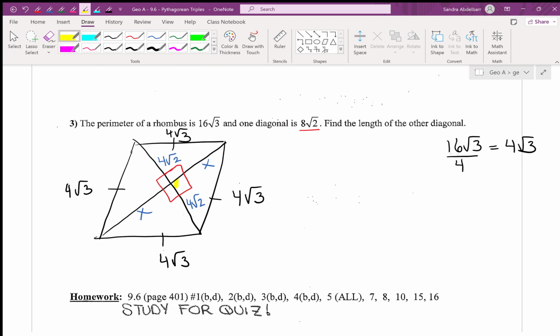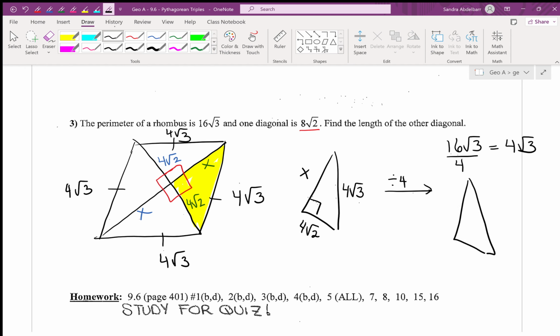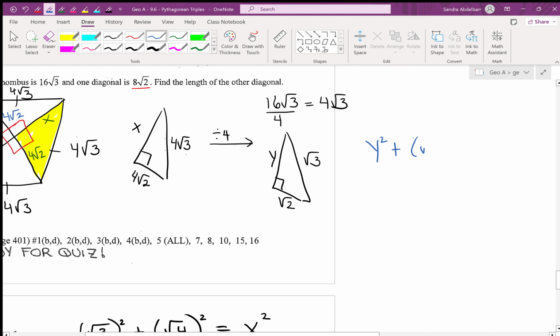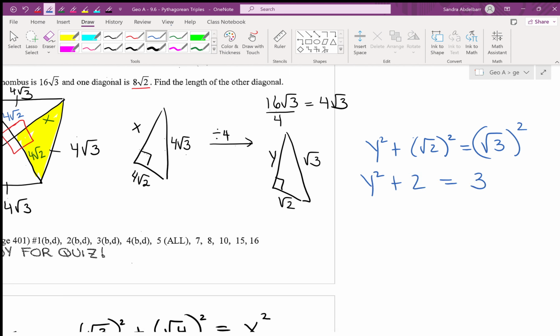Use one of the right triangles. So this is x, this is 4 root 2, this is 4 root 3. Can I divide by 4? Sure. So then we have root 3 and root 2, and here's y. All right, so now I'm going to have y squared plus root 2 squared equals root 3 squared. So y squared plus 2 equals 3. y squared equals 1. So what does y equal? 1. If y is equal to 1, what's x?